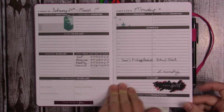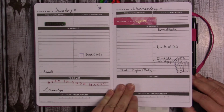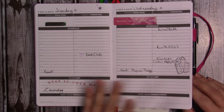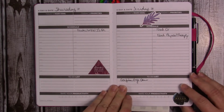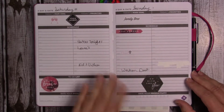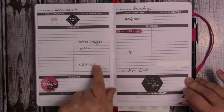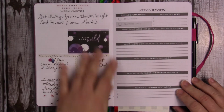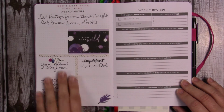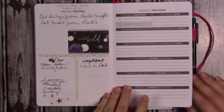So I'm going to show you what last week turned out like. I did use the planner pretty much the whole week. I wrote things in every day, but I didn't really use it a lot, and I actually messed up because I was supposed to write it over here, and for some reason I wrote it over there. And this is still my favorite page, and I used it for what I needed to use it for.